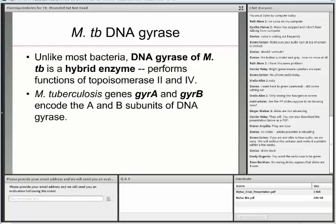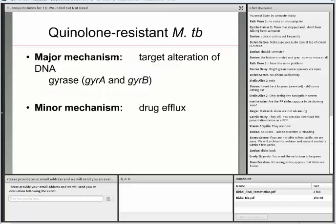The enzymes that are inhibited are DNA gyrase and topoisomerase, and M. tuberculosis has two genes, gyrA and gyrB, that encode its DNA gyrase. And that is a major mechanism of quinolone-resistant TB: mutations altering the sequence of those enzymes can allow the enzymes to work but not be inhibited by fluoroquinolones. And then a minor drug resistance mechanism is efflux pumps, and both have been identified in M. tuberculosis quinolone-resistant strains.